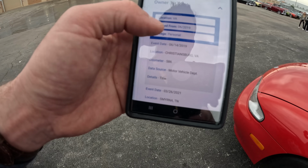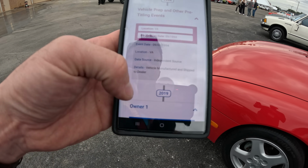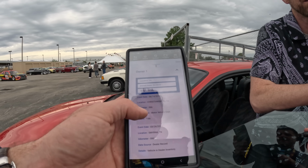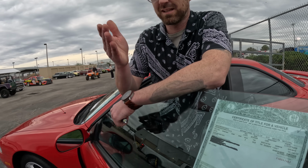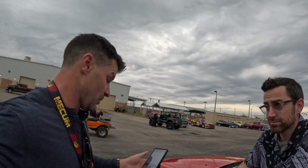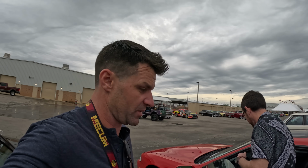One owner. So there's no history from 1994 to 2019, which right there is a little sus, as my son would say. But if somebody did buy this car to preserve it, that would be the exact VIN history, wouldn't it? Yeah, I guess so. Why would there be a history on the car if it was bought in 1995 and stored for 30 years? That's exactly what the VIN history would say. And it was bought with 586 miles in 2019. So you're right, actually. There would be no history on this car at all.